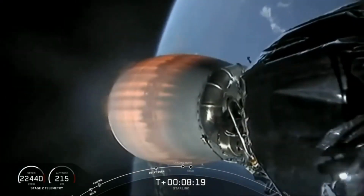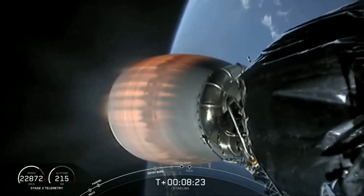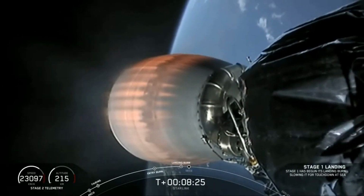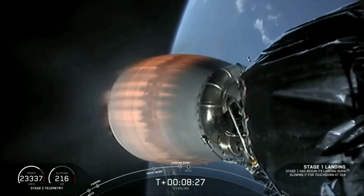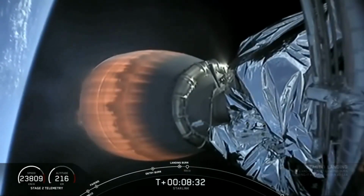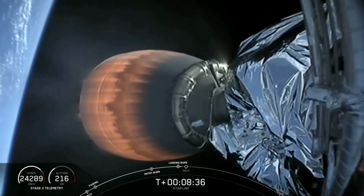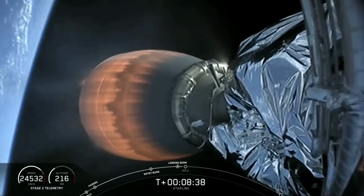Terminal guidance. Stage 1, landing burn startup. All right, we heard the call out that the landing burn for stage 1 has begun. This will last about 20 seconds. Stage 2 FTS is saved. Stage 1, landing leg deploy.